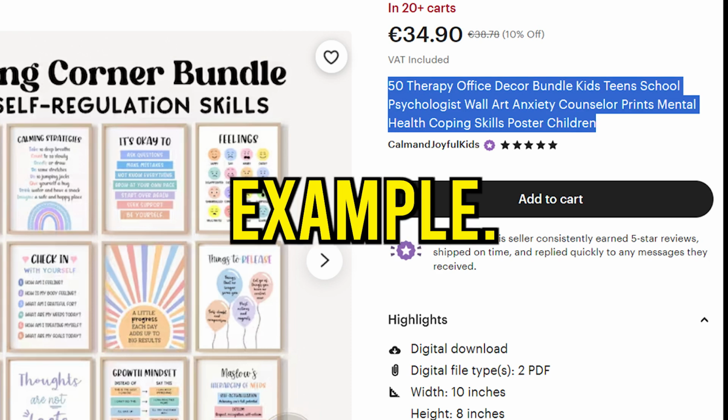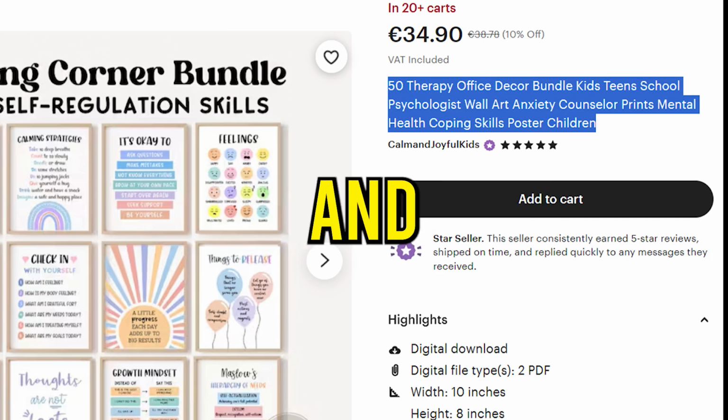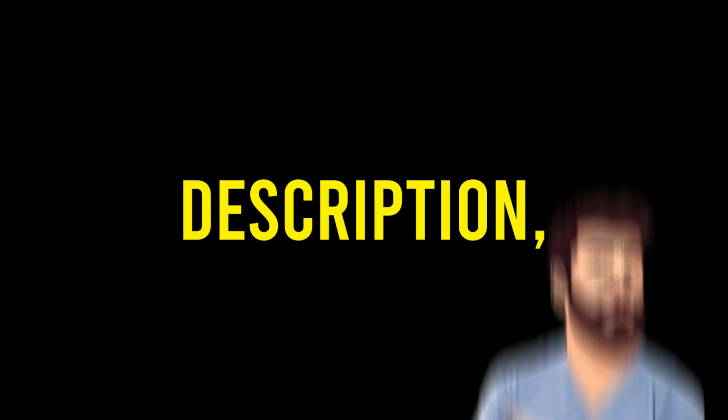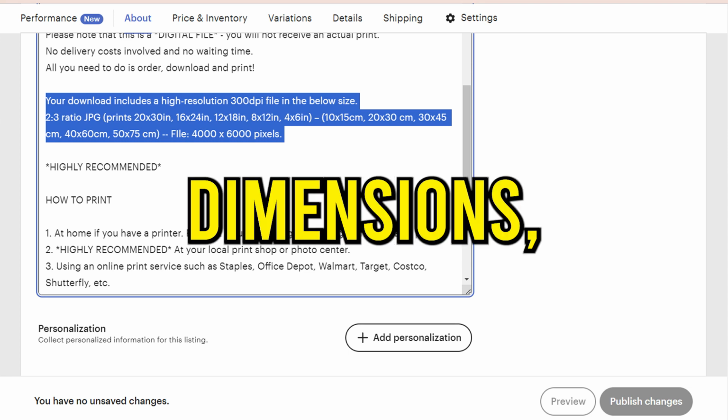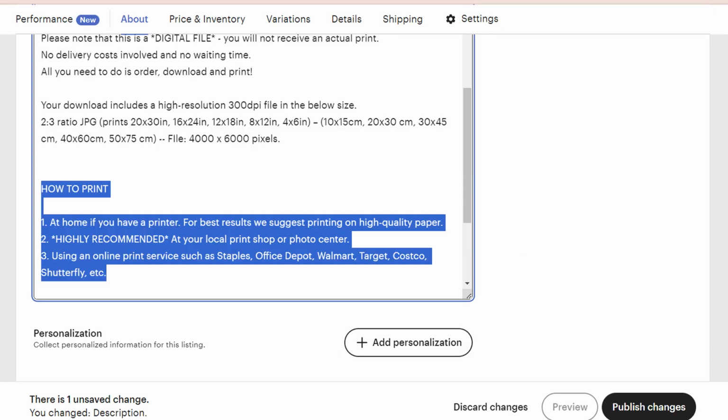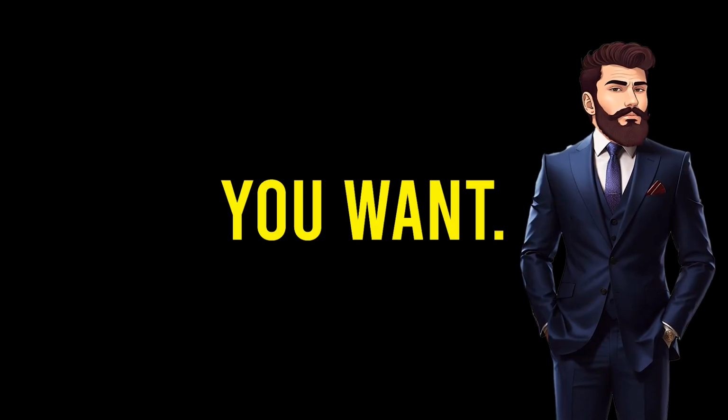Take this as an example. Each word connects with the previous and the next word. This is an example of a good SEO. Next, you could ask ChatGPT to write you a description, but afterwards you need to add the dimensions, a paragraph that says that it's a digital product, a section on how to print it, and anything else you want.